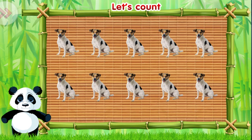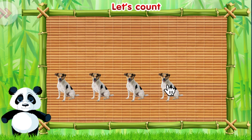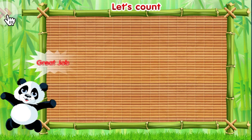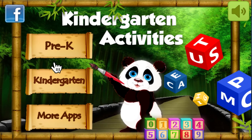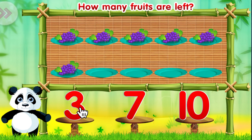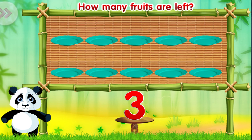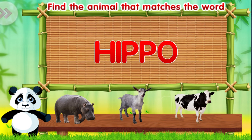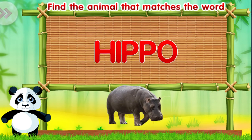Let's count. 1, 2, 3, 4, 5, 6, 7, 8, 9, 10. Great job! How many items are left? 1, 2, 3. Great job! Find the animal that matches the word. Hippo. Great job!